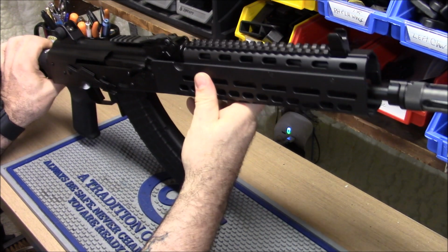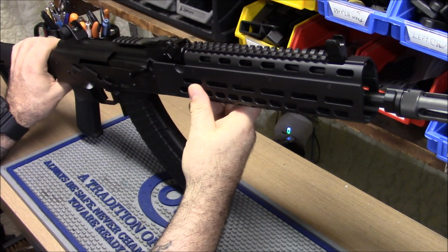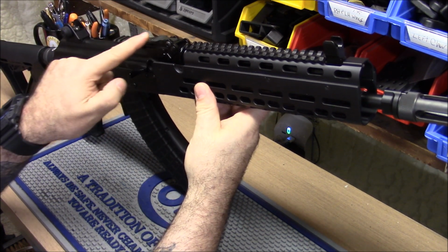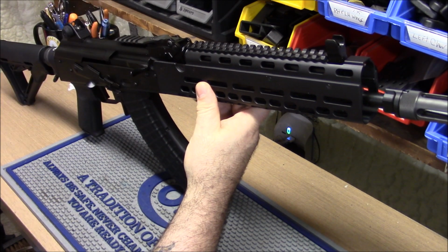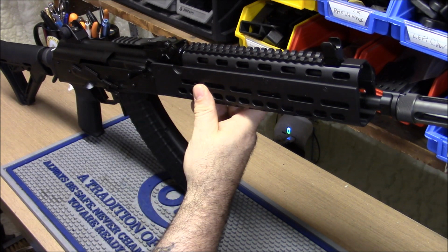Also, a lot of AKs, if you're going to put a red dot, I'm a red dot man, I have one coming. They give you this little rail right here, solid as a rock, not moving at all, because I don't like the red dot up here. It makes the gun too front heavy.